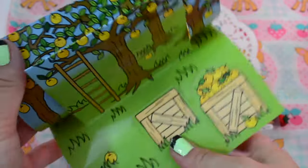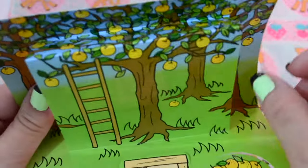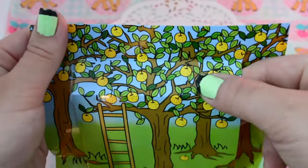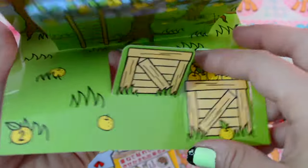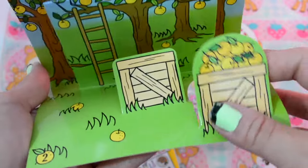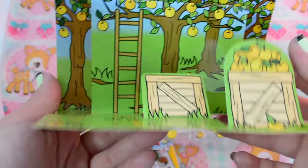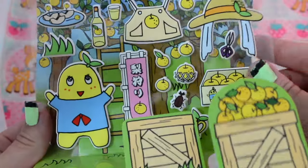Oh my gosh, that's really cute. It's like a little lemon scene. Oh wait, are those apples? Oh my gosh, guys, they're apples. Sorry, I saw yellow. I thought they were lemons. They're green apples. This is really cute though. I can put figures, like my little Haru figure here. And then these are the stickers that you can put on. So yeah, it's really adorable.